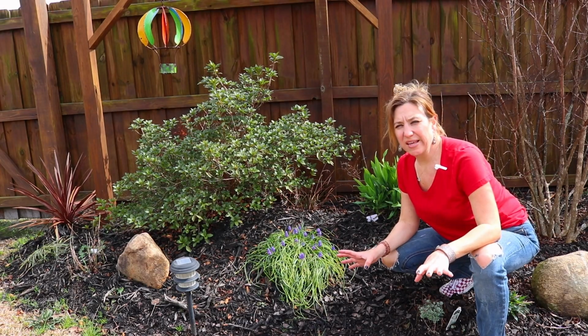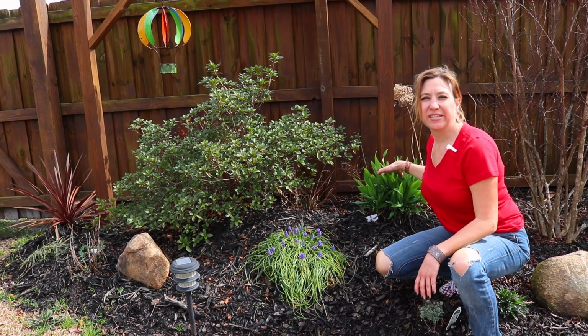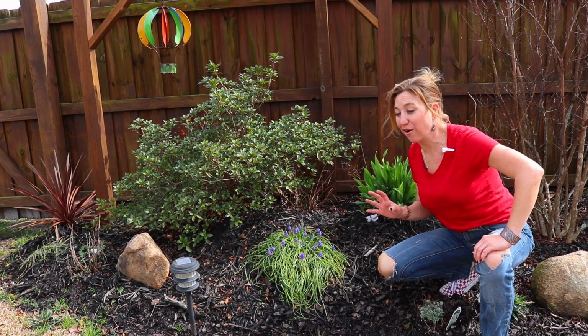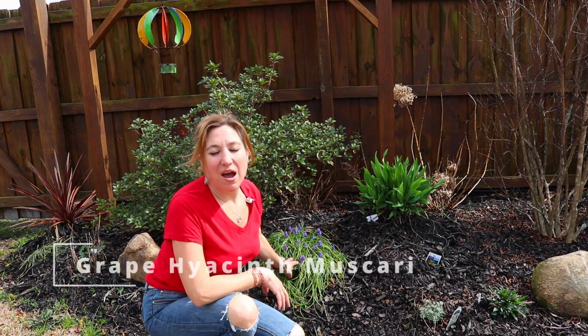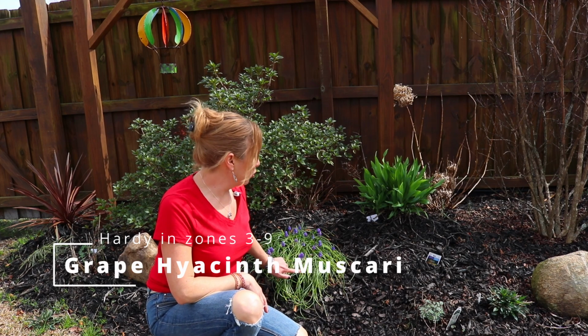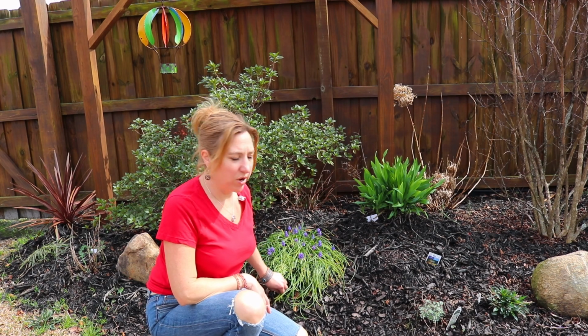So sticking with this same flower bed, just kind of moving off to the side, I have another set of daylilies right here, so you can see how far up out of the ground they are just in March. So that is one great thing. And then I have the grape hyacinth muscari right here. So you can see these little purple plumes. These guys came out early February, I want to say.